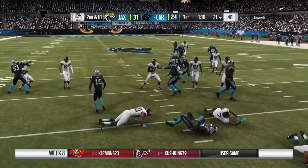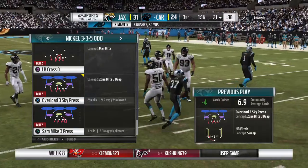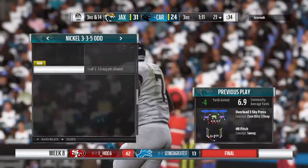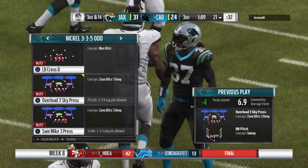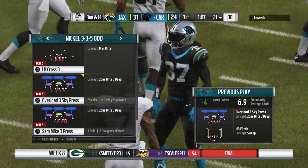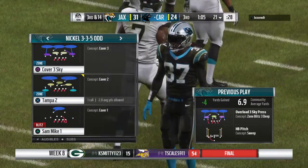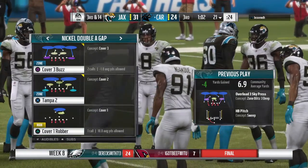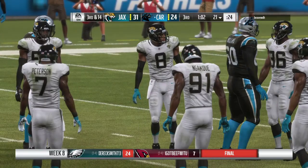Toss, and that one blown up quickly as he's going to be stopped before he could even get started. He lost four there, and it's third down. How about that, partner? That happened in a hurry. Sudden, explosive, gets into the backfield and spills the play. And he was AFC Defensive Player of the Week last week because of plays just like that.